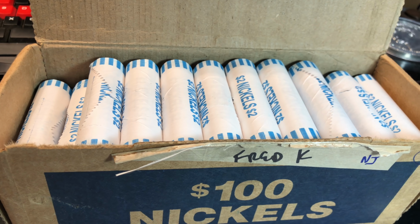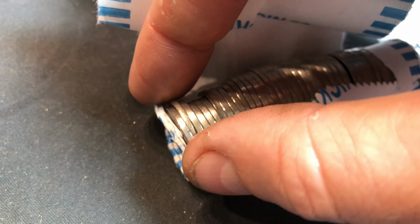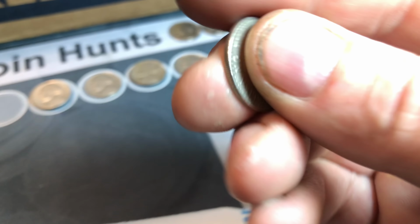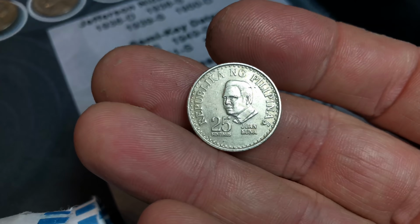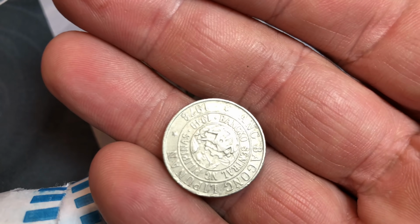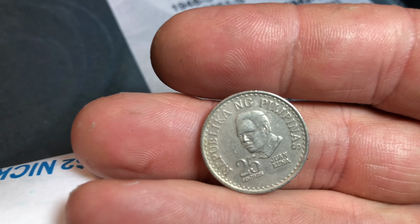Looks like we're going to go 2 for 2 on roll 1 finds because I just started to unroll roll 1, and that's not a nickel edge. So we've got something else here. And yeah, take a look at that. Philippine coin, 25 centimos. Can't get mad at that. 1978.